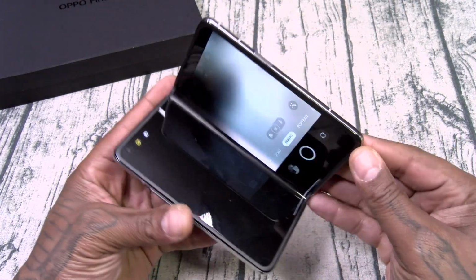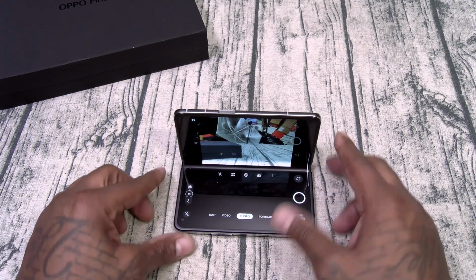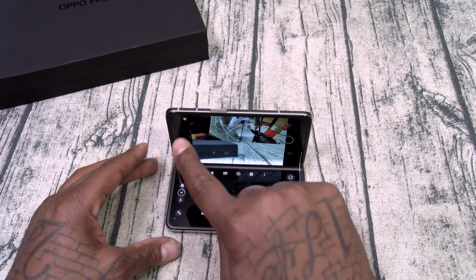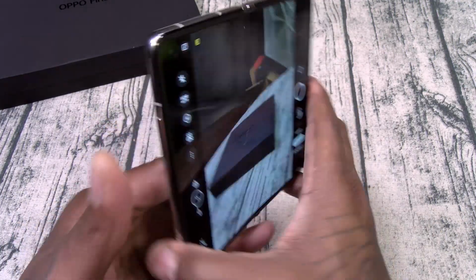If you open up the phone like this, bang, you do have split screen mode. So if you want to, you can vlog or you can shoot your videos like this. Bang, just like that. Hit this button right there, okay? And you can have preview. All right, so watch this. Let's turn on preview, and there's me.